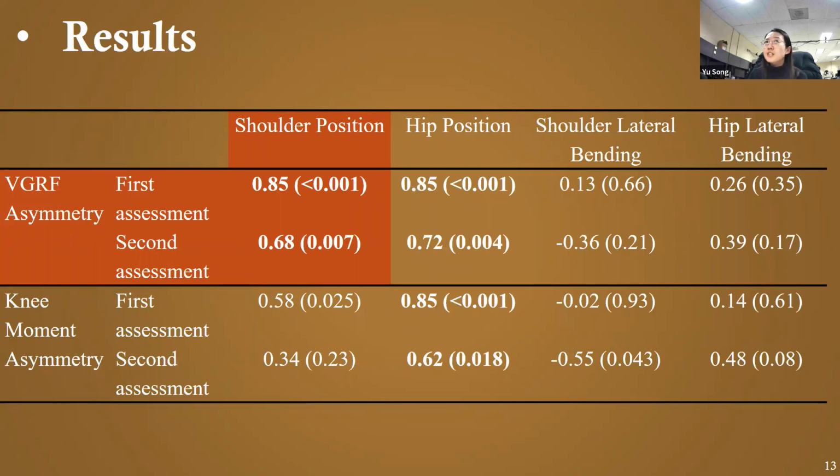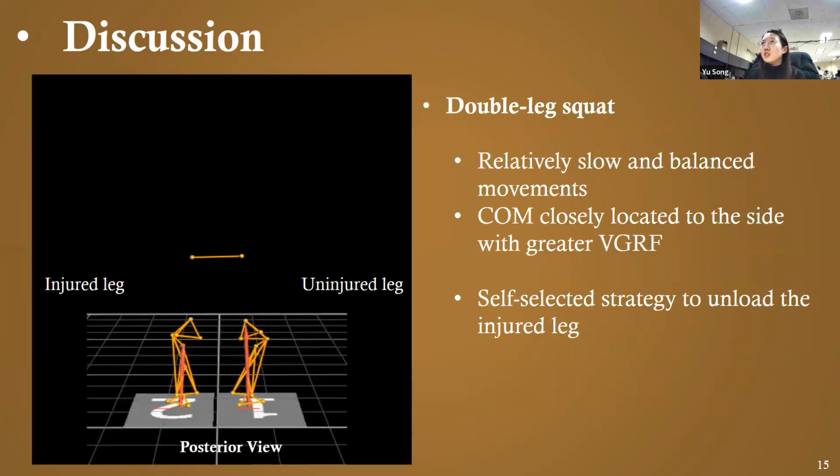However, we found the shoulder position significantly strongly correlated with vertical ground reaction force asymmetry at 2 assessments, while the hip position significantly strongly correlated with both vertical ground reaction force and knee extension moment asymmetries at 2 assessments. Before we talk about why hip found the most significant differences, we want to talk about the nature of the squat. It's a relatively slow and balanced functional task.